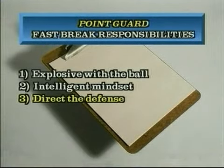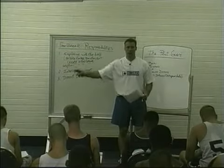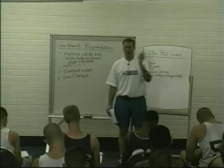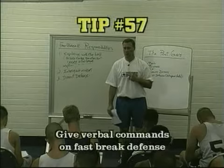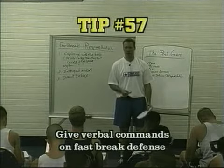You're in charge of fast break defense. You have to direct the defense. Take the player on the right, take the player on the left, take the ball, or I have the ball, or get back on defense. Any of those things you should be commanding if there's a fast break.